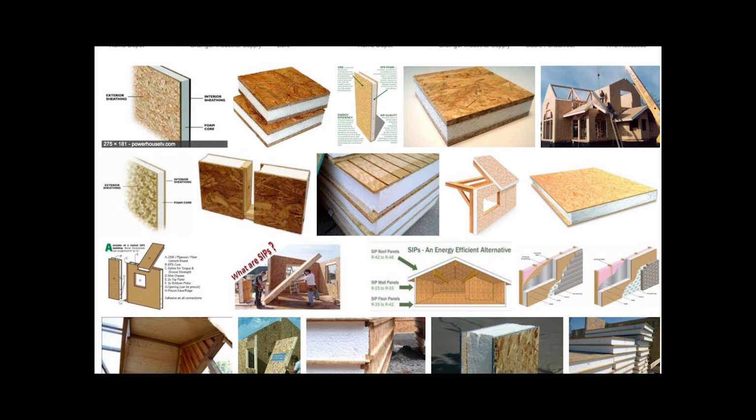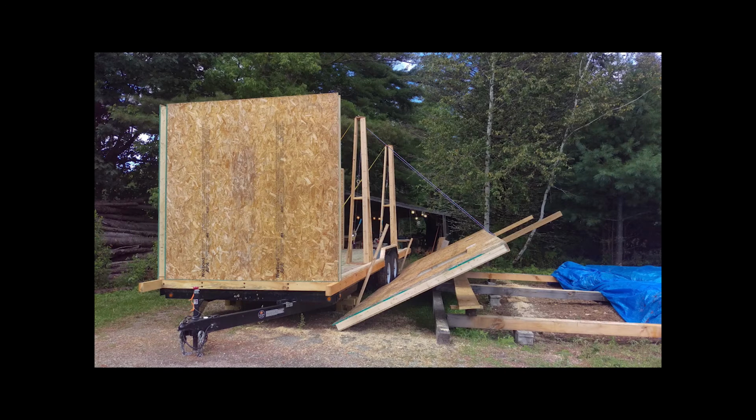So I've been building a design and build system based on structural insulated panels. And they're essentially a sandwich of rigid insulating foam between two structural skins, the most popular of which for residential construction is either expanded polystyrene or urethane between two skins of oriented strand board.